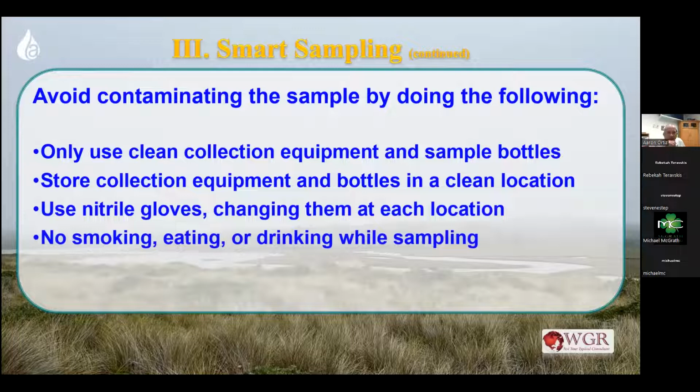You want to avoid contaminating your sample by doing the following. Only use clean collection equipment and sample bottles, okay? You want to store your stuff in a clean location. In other words, don't store it in a room where there's running machinery, or especially where there's exhaust, or where you have chemicals and stuff that are airborne. Not a good idea. You want to store it someplace where you know there's not a likelihood of some sort of contaminant contaminating your bottles.